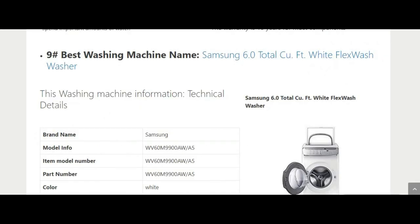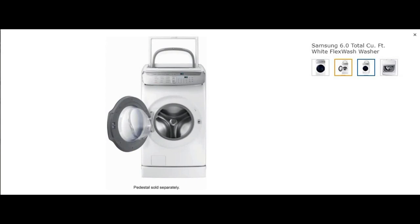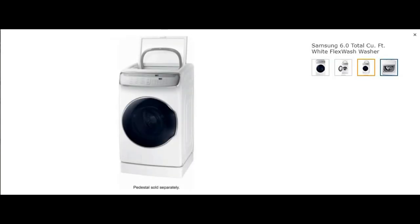In our review, in the 9th position, we keep the Samsung 6.0 Total 3 cu ft White Flex Wash Washer. This is a nice looking washing machine, plus its price is very cost effective and its model is very modern. Considering the con, it spends a lot of water.